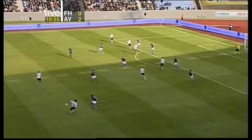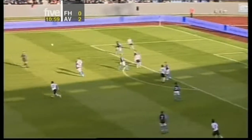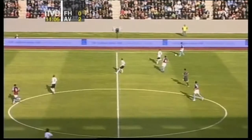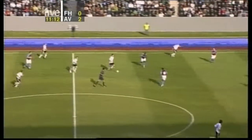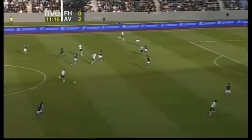Here's Eiríksson, a lawyer by trade. Now Vidarsson hoists it up there. Easily away. This is Barry. Now Rio Coker. Barry's offering himself in support. The longer ball was attempted, which allowed Valgardsson to intercept and maybe set the locals on their way.